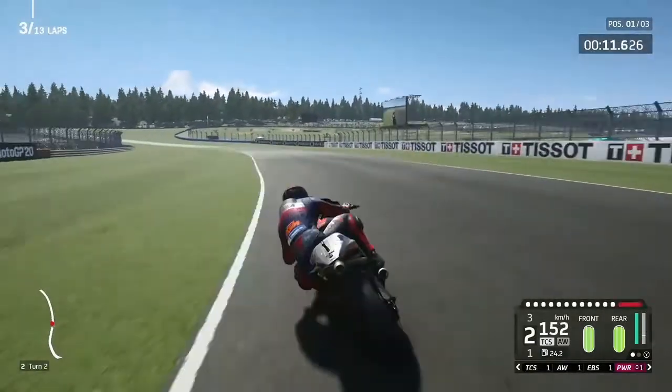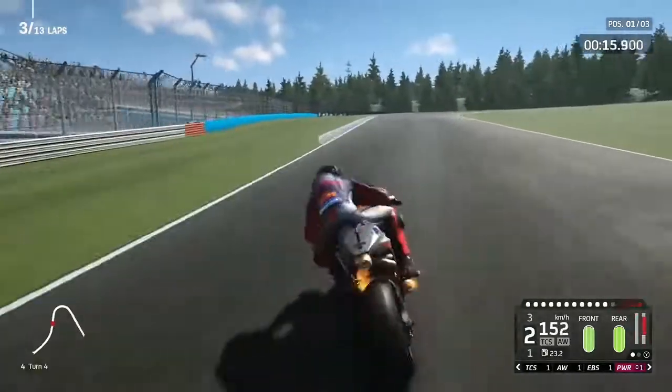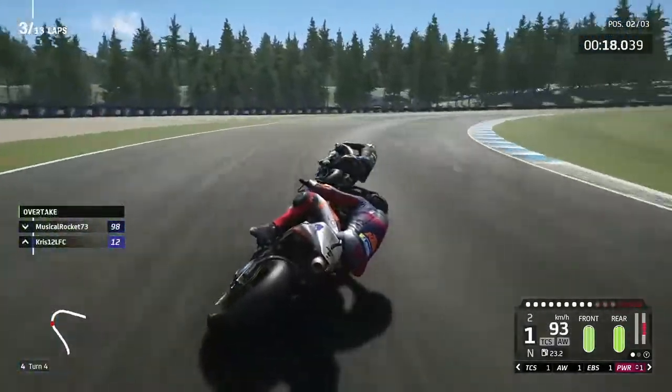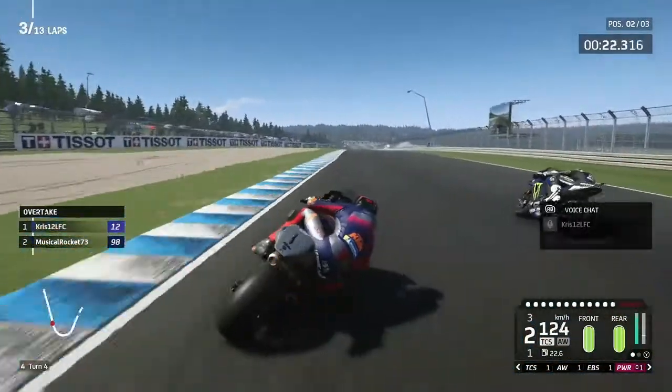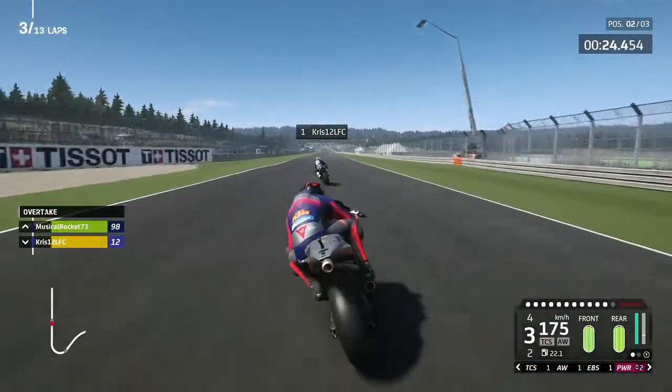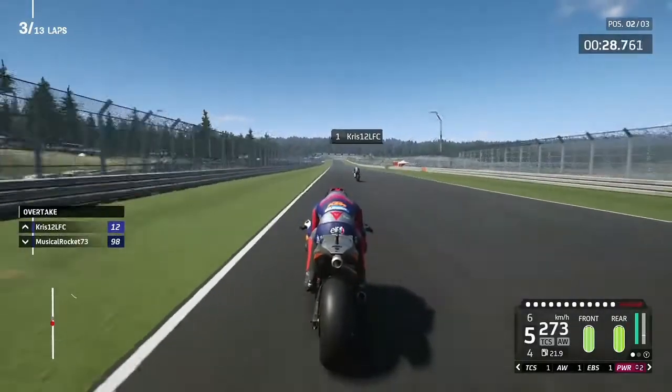Oh, we made a mistake though. We got on the curb there. We lifted off as well. Oh, we made contact with Chris now as well. Now into turn 4, it's a right-hander. Chris starts up the inside of us. We're going to do the switch back on Chris though. This is important for the championship, but Chris comes back at us once again. He's done the switcheroo on us after we did the switch back on him. So this is looking to be a great battle between us two once again.